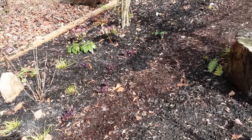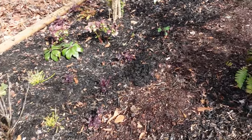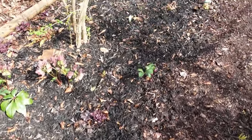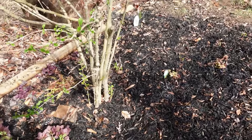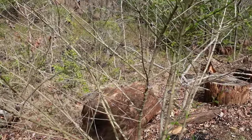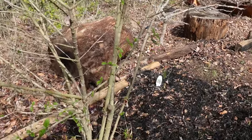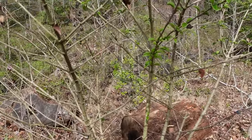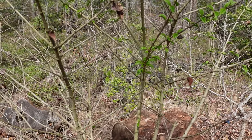So I pretty much have this garden all cleaned up. I cut back some of the hellebores, the corbels, but I do need to take off a few dead branches on this viburnum that I transplanted last year. Looks like half of it didn't make it. So I'm gonna go ahead and cut the dead limbs off.